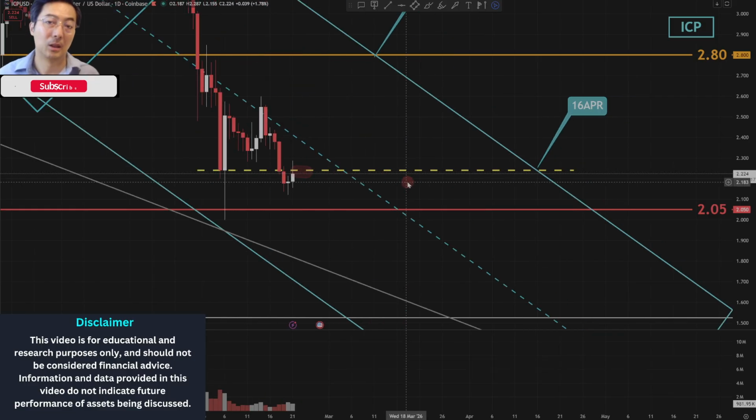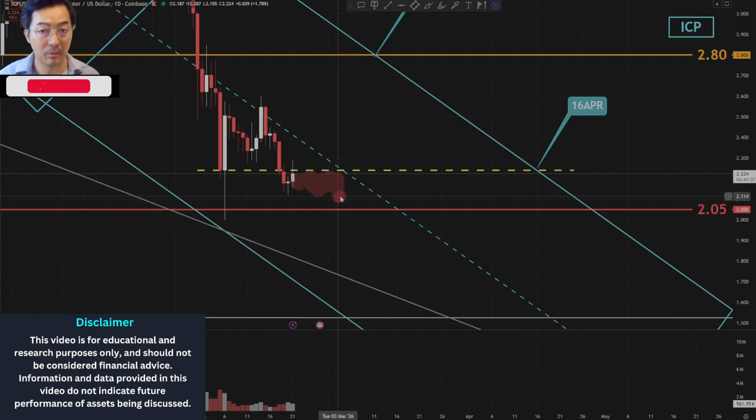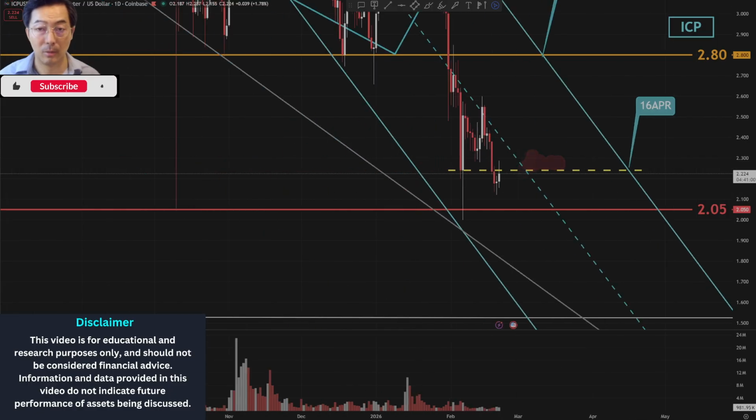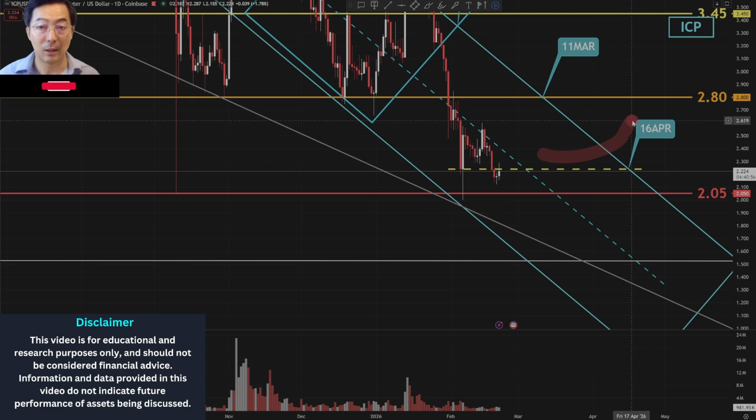So let's hope that doesn't stay as low as where we are now for too long, because otherwise that means the bulls really have a hard time pushing the price back to above, or to the stronger side of the channel, and that's not going to support the case of breaking the downtrend.